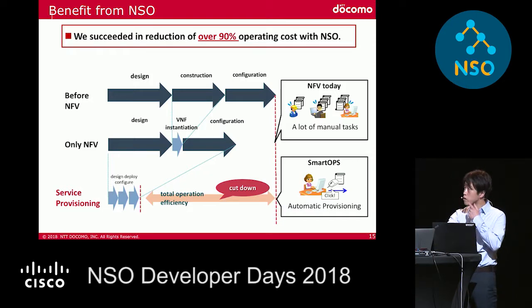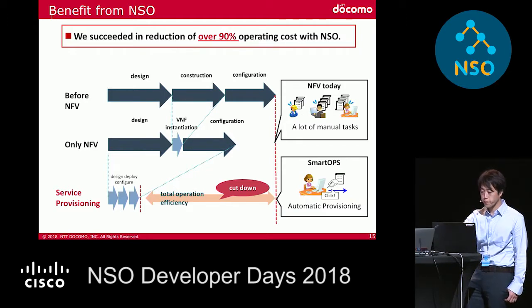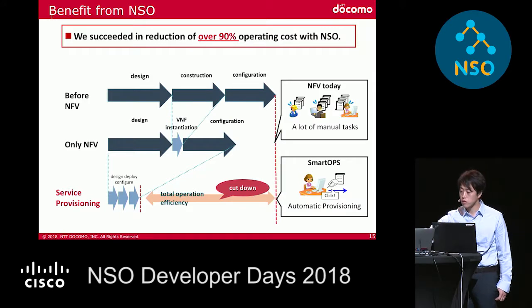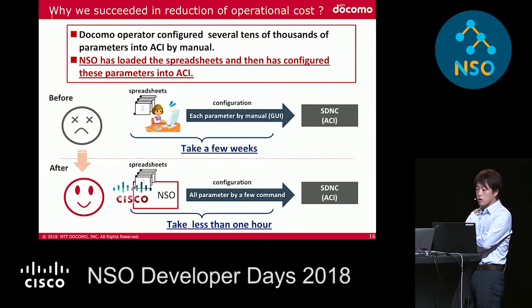We have already implemented automation for network configuration by NSO. It reduced over 90% of OPEX at network tasks. In service provisioning, I'd like to talk about the reason why we succeeded in the reduction of the operational cost.